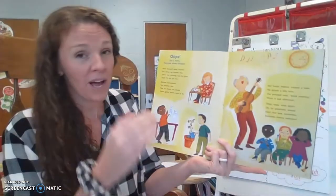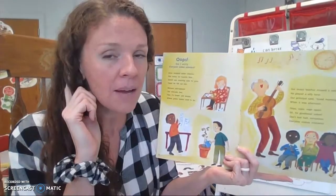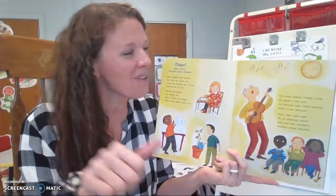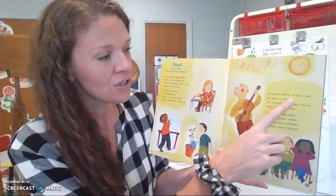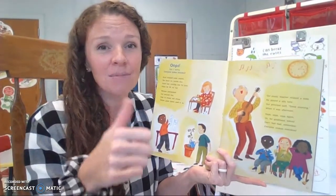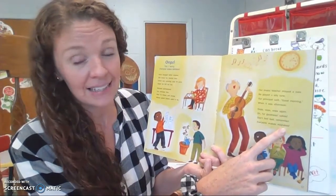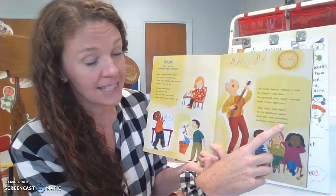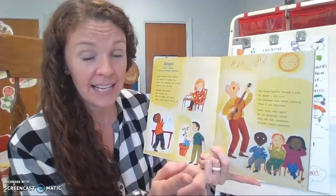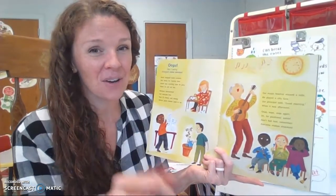Let's go back. Rewind. Tree and bee. Do you hear the rhyme? Tree, bee, that rhymes. And over here, it's tune and afternoon. Tune and noon. That rhymes. And then the last one, sakes and mistakes. Sakes and mistakes. They both end in aches. Do you hear the aches? You say sakes. Now say mistakes. Great work. Let's go to our next poem.